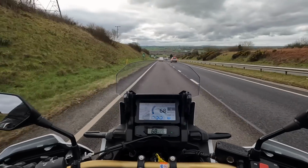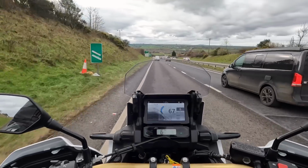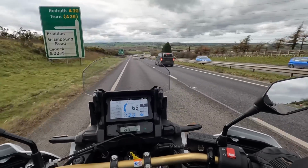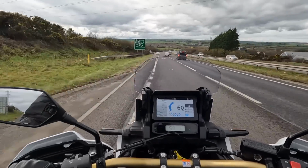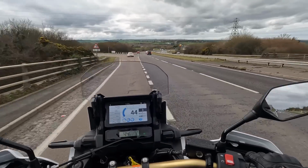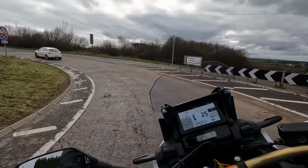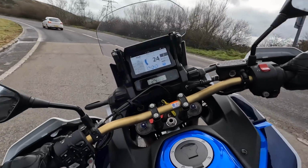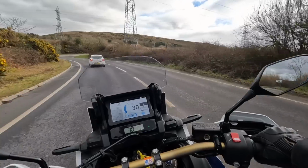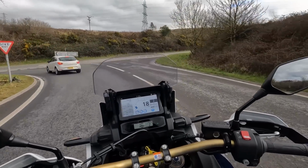But I'm so upright, I think I'm probably more upright than my 1250 actually, and it feels really comfy. In actual fact, I feel just as comfy, if not more comfy, to be honest, than my 1250 GSA. And that quick shifter, wow, so smooth. And I think the indicators cancelled themselves there, and I find that just a little bit annoying.